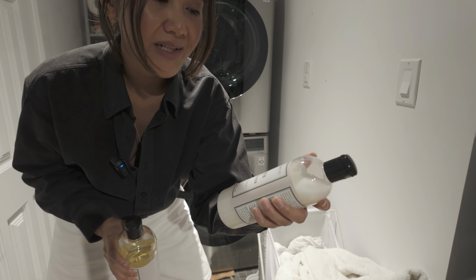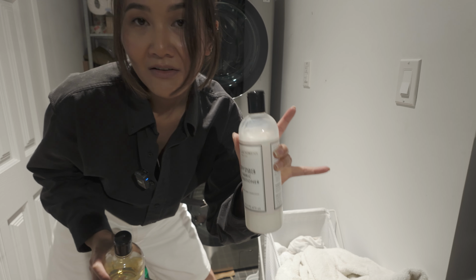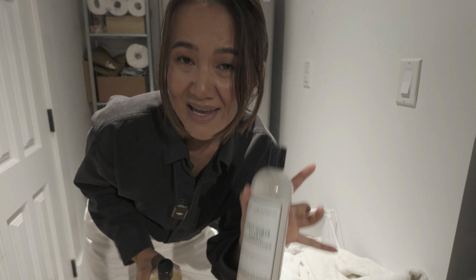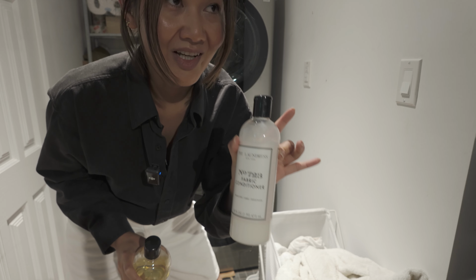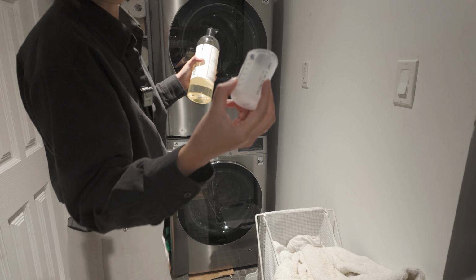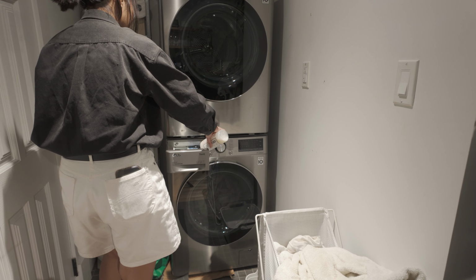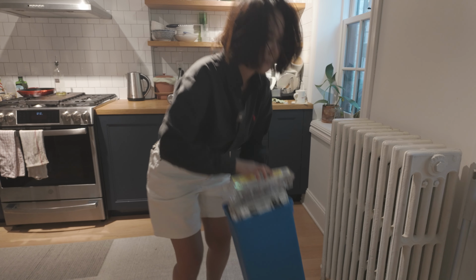Add in the Laundress number 723 fabric conditioner. This one makes my clothes smell amazing. It is such an addicting scent. Just measuring one cup, so it's up to here. I'm gonna eyeball the fabric conditioner and pour it into the softener compartment.